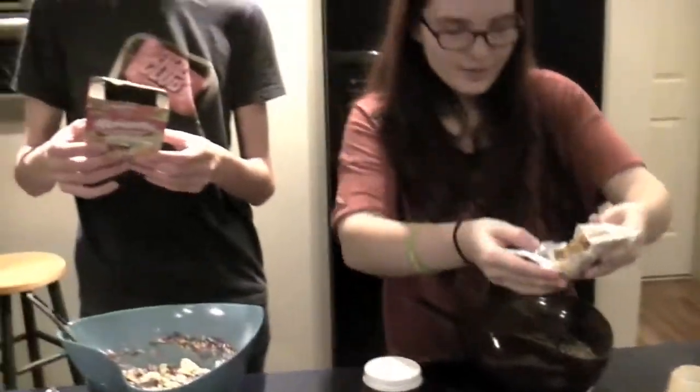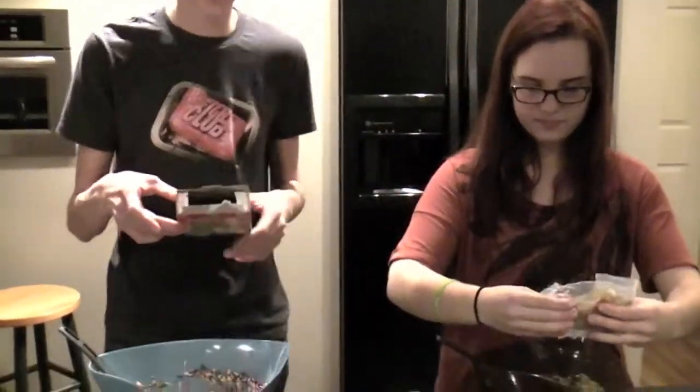Now let me define raisins for you. Raisins are the healthy alternative to sour candy. So awkward. Oh, it's like a raisin, but it's sour. That is the most awkward thing ever. We're just gonna dump it in there.